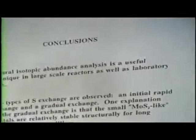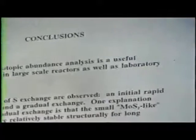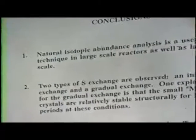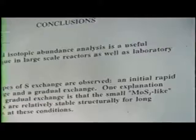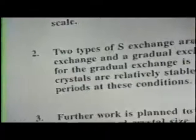So to conclude, we do feel like this is a useful technique in large-scale reactors. There are some workers who have used the radioisotope sulfur-35 to trace this, and they report that they see anywhere from 20 to 40% of the sulfur exchanging rapidly initially, and then they also see a more gradual exchange later on. It's nice to know that laboratory studies do have some relevance to the real world, and our technique is also non-radioactive, so that helps also.